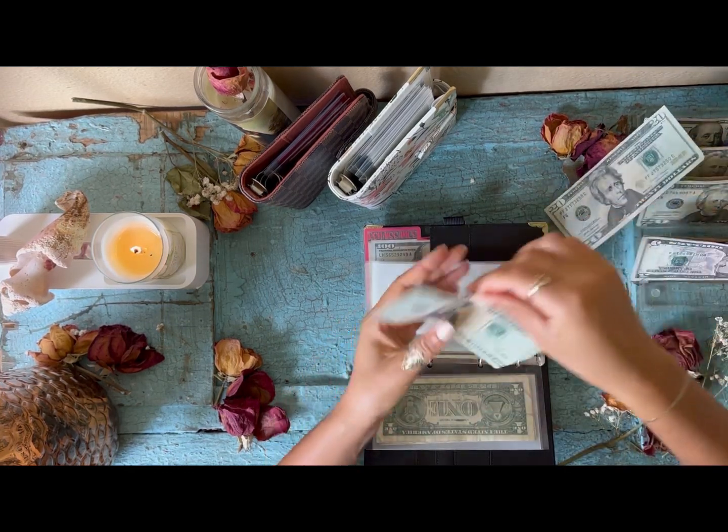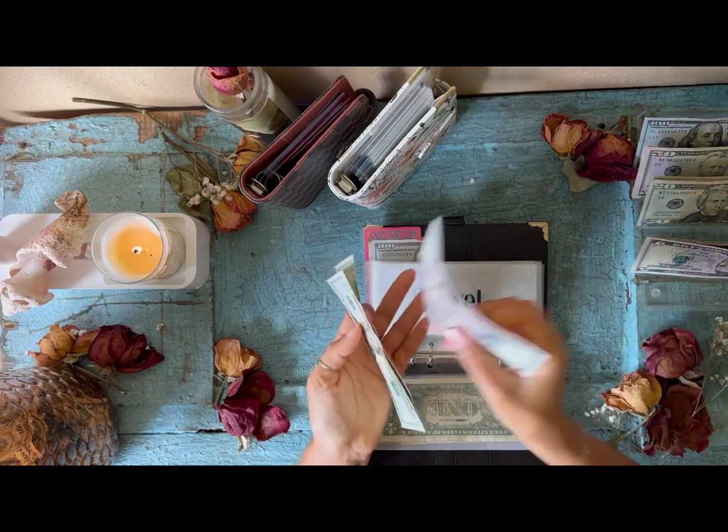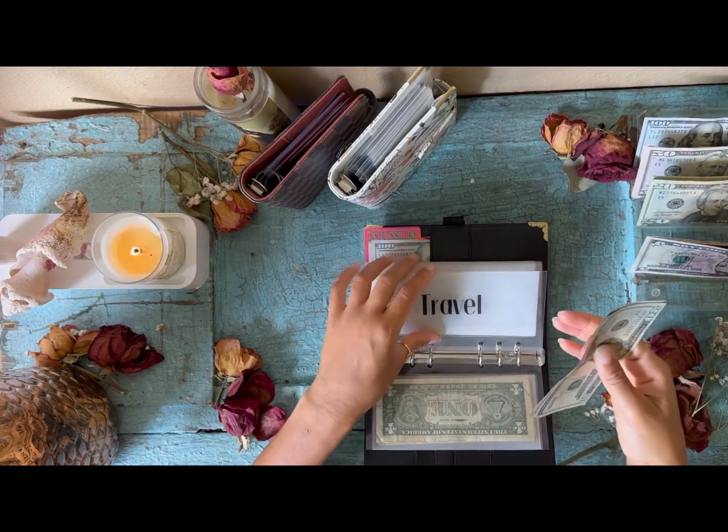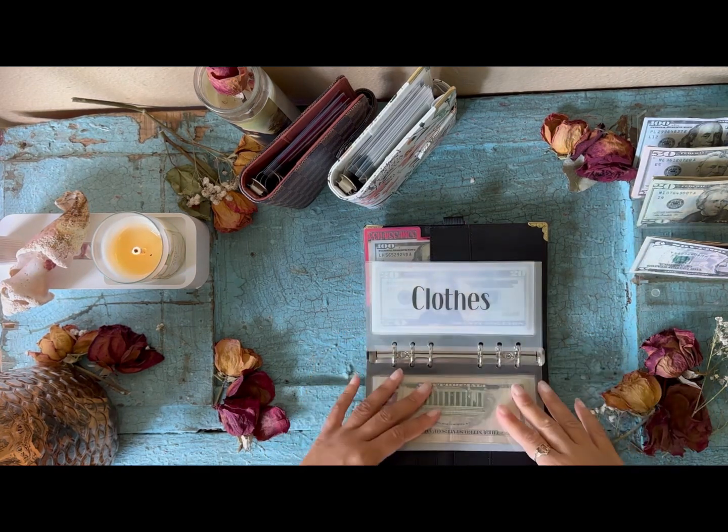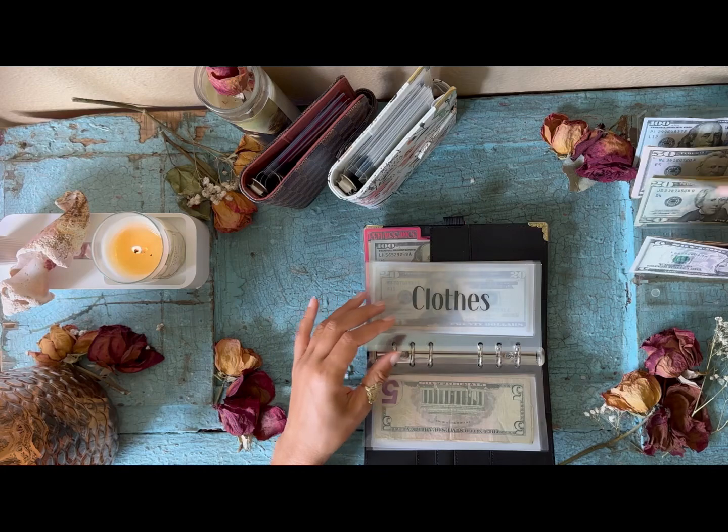Travel is getting $45. I don't even want to talk about the travel envelope. I'm still salty, but it's fine. It's fine. It's fine. It's fine. Anyway, $45.